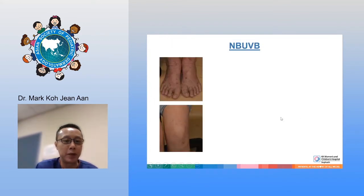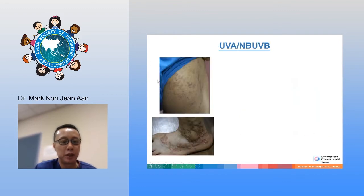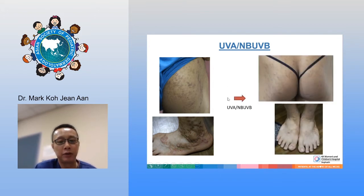This is a picture of a patient who had quite extensive eczema that has undergone narrowband ultraviolet B, and this is after about 4 to 6 months of treatment. You can see marked improvement in the eczema. This patient had a lot of prurigo nodules. So generally, in patients who have very thick lesions, like in prurigo nodules, we use ultraviolet A with narrowband ultraviolet B, and you can see after about 4 to 6 months, there's marked improvement in the thickened prurigo nodules.